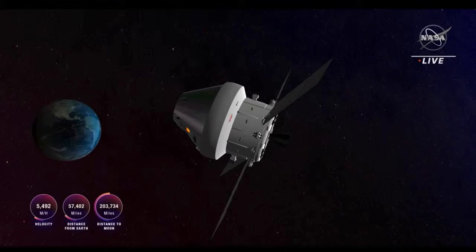The team here in Mission Control Houston is continuing to ensure that the solar arrays are positioned correctly for the upcoming imagery event.